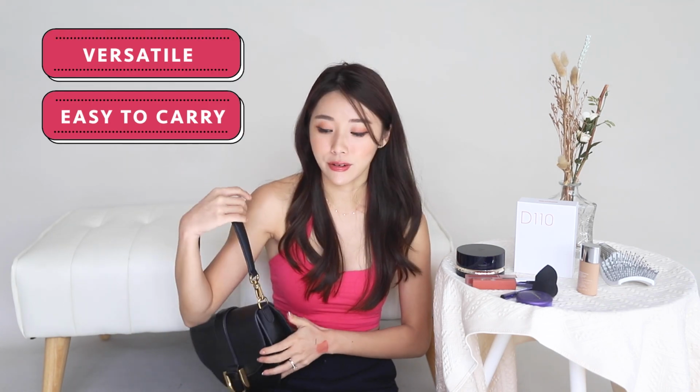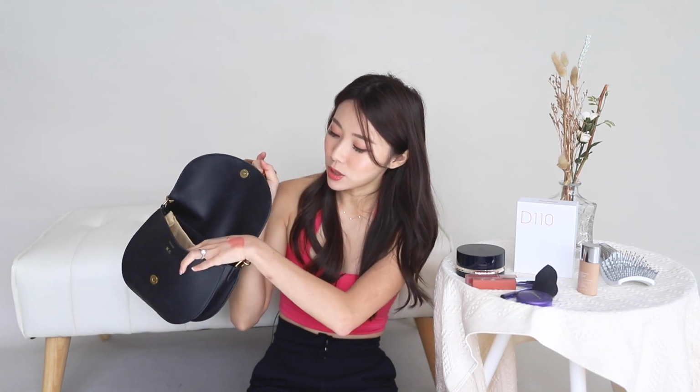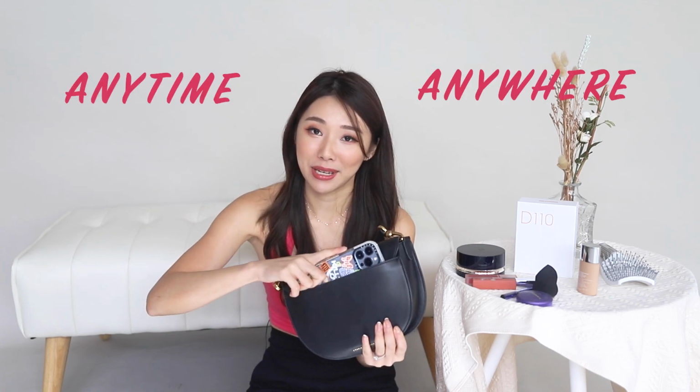Really love the shape of it. It's also very versatile, very easy to carry. It matches with everything because it's black and it has gold hardware. Just open it up and you have a small compartment at the front where I put my cards and a zipper compartment at the back. Quality is also really good, very sturdy, holds its shape, and you also have this very convenient pocket because I just like to shove my phone in here, especially now with safe entry everywhere. I love to just be able to access my phone anytime, anywhere like that. Yay! Oh, and they come in a huge range of colors and textures and materials as well, so you guys can go and check out Charles & Keith for this.